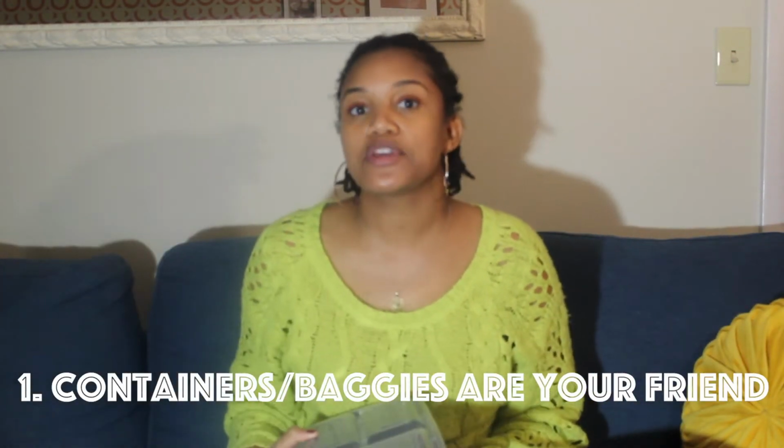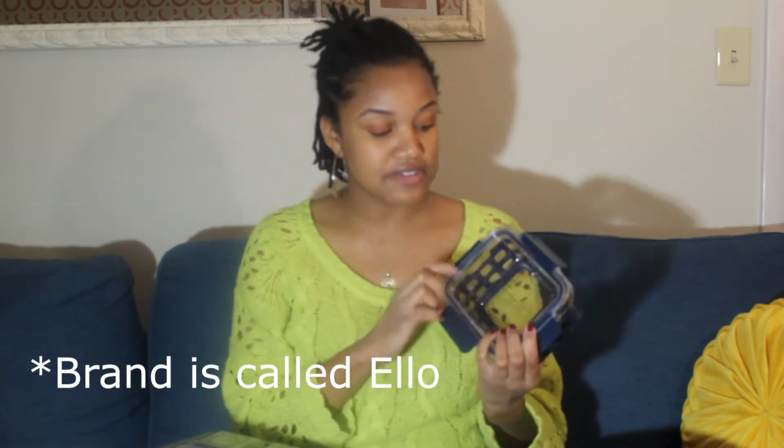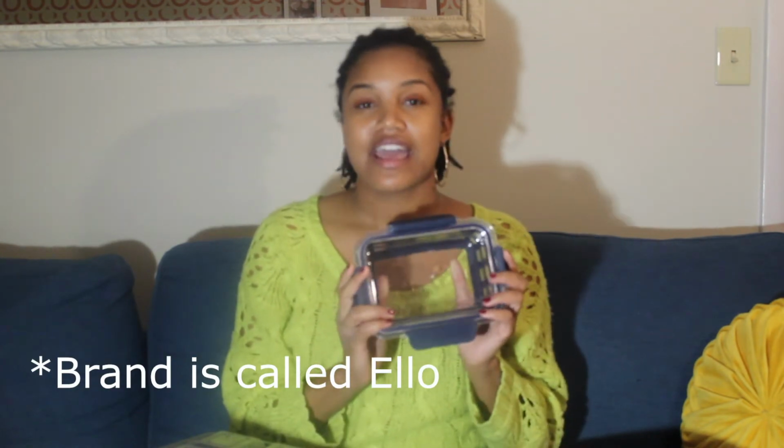Now, ideally, we'd be using reusable plastic baggies. My only issue with those is they're really expensive. It'll be like $3 or $4 and you get one baggie, and honestly, it's not like the most efficient storage system. So I like these glass containers. I think they look really cute. I picked them up from Target. There is a set of 3. There's 3 different sizes, and I want to say it was like $15. So it's going to be a little bourgeois. These are a good fit.